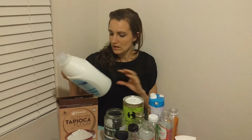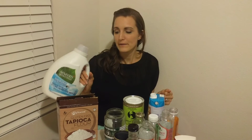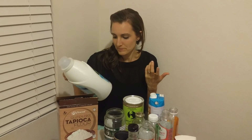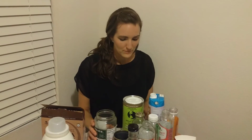And then Seventh Generation laundry detergent. I have really sensitive skin. So I used to make my own laundry detergent and I found out that I was sensitive to the borax in it. So I started buying my own, and this free and clear says good for sensitive skin, and it really has worked for me. It's really helped me with my sensitive skin, and it doesn't bother me at all.